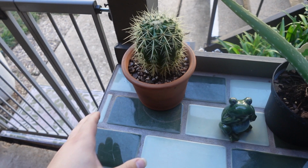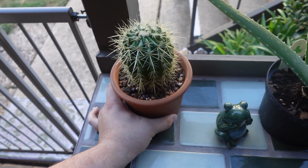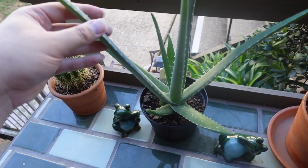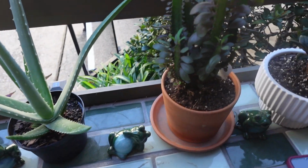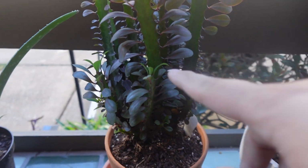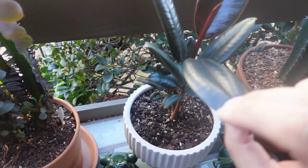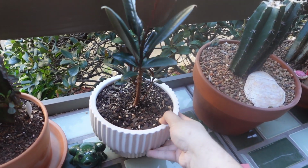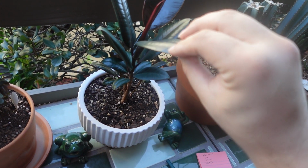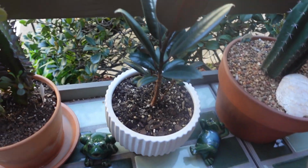Alright guys, so outdoors I have my Golden Barrel. And I've had this for 2 years, I believe. She's grown. This is my Aloe. She's growing. Over here I have my Euphorbia. She's grown a lot because she was about this size. Over here I have my rubber plant. She's grown a lot too, because remember, I think it was in January, February, she didn't have any leaves. It was just the stem by itself.